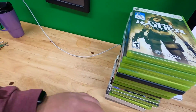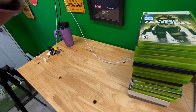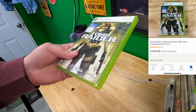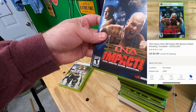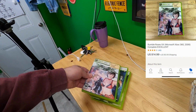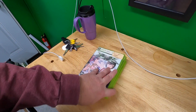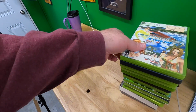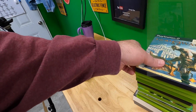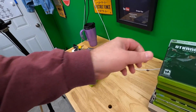Okay, so these are the individual games I have going out that weren't part of that bulk deal. Tomb Raider, actually 3 of these are in one order: Tomb Raider, TNA Impact, and Rumble Roses. All these for Xbox 360. These all sold for $27.97 plus shipping on top on one order. Then Dead or Alive sold for $15.99 plus ship. God of War sold for $7.99 plus ship.